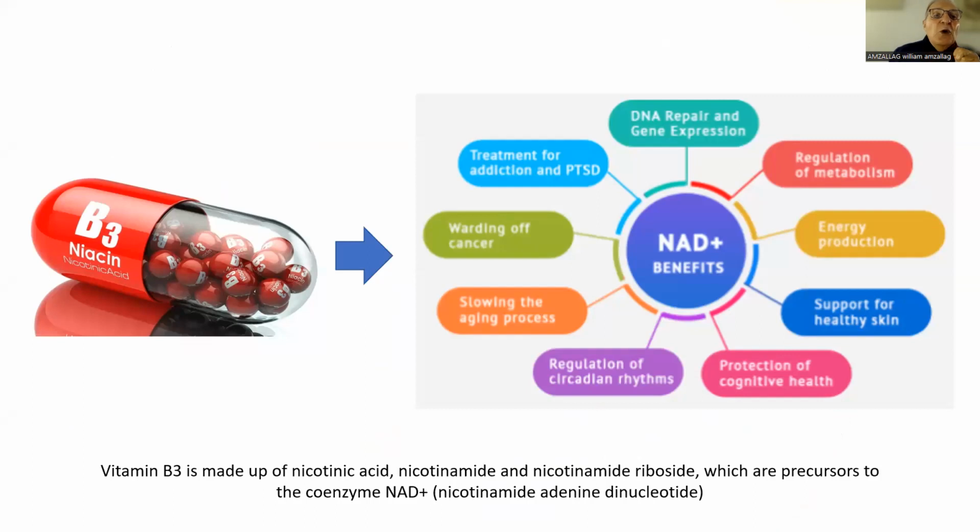Vitamin B3, or niacin. Vitamin B3 is made of nicotinic acid, nicotinamide, and nicotinamide riboside, which are precursors to the coenzyme NAD+, which is extremely important for our cells and for our health. As you can see in this picture, it has a lot of benefits all over our body.